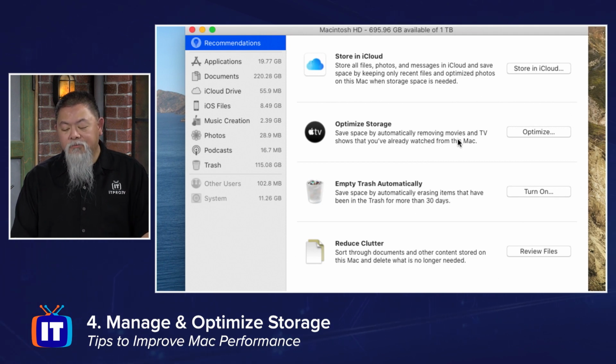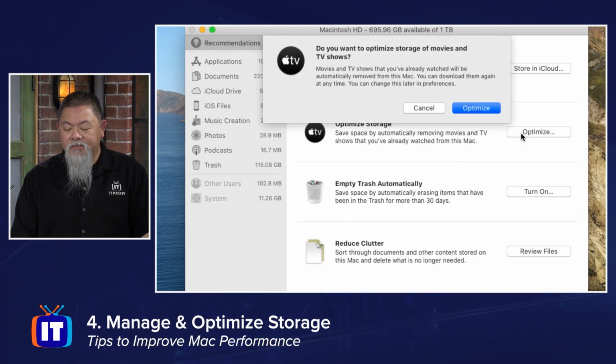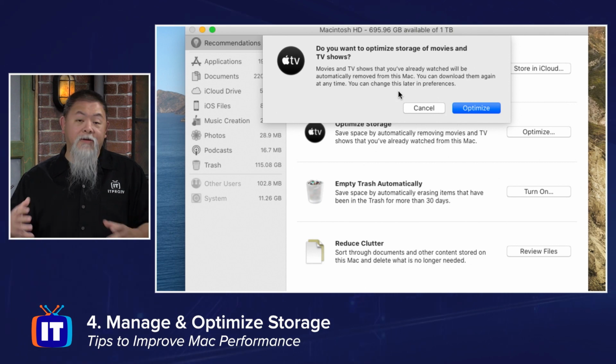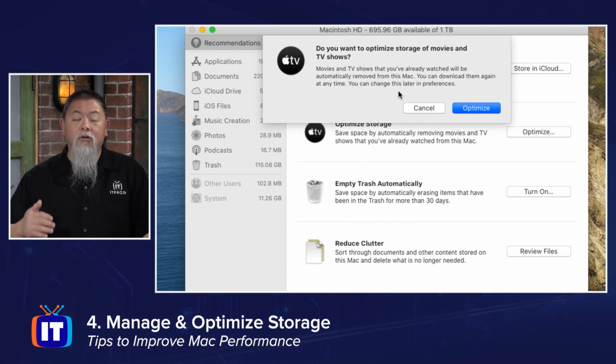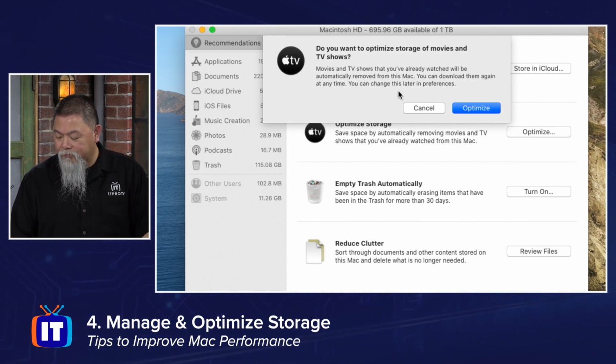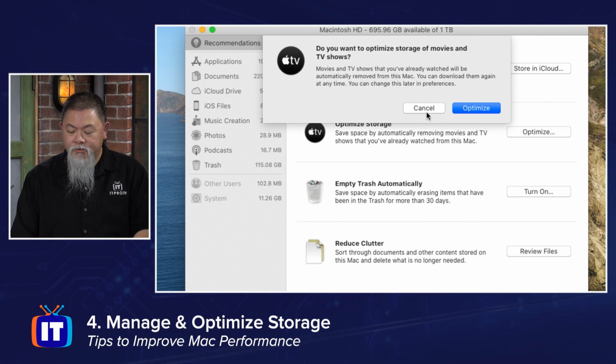Save space automatically by removing movies and TV shows that you've already watched from this Mac. You select Optimize, and then it can say, hey, let me go through and find all these files that don't necessarily need to be on my computer. Using Optimize will ensure that it's only going to remove the things that it says it's going to remove, and potentially free up more of your hard drive space so that you can, of course, improve the performance based off of that as well.